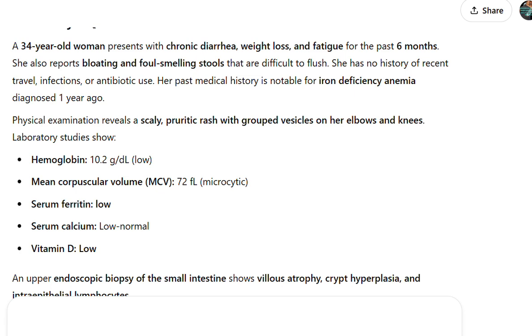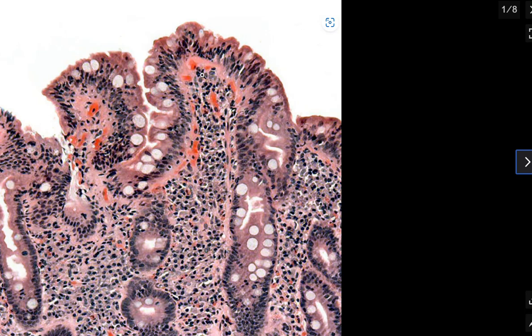Physical examination reveals a scaly, pruritic rash with grouped vesicles on her elbows and knees. Laboratory studies show hemoglobin 10.2 g/dL, low; mean corpuscular volume, MCV, microcytic; serum ferritin low; serum calcium normal; vitamin D low. An upper endoscopic biopsy of the small intestine shows villous atrophy, crypt hyperplasia, and intraepithelial lymphocytes. Which of the following is the most likely diagnosis?